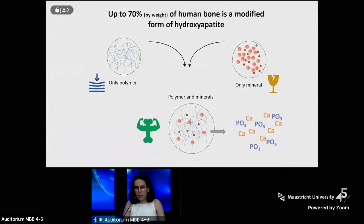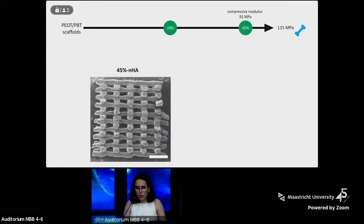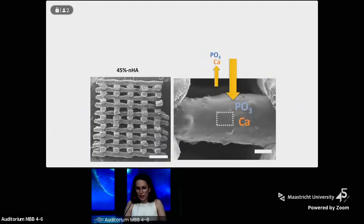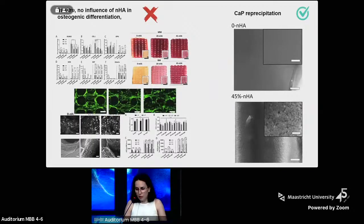In addition, hydroxyapatite, as other calcium phosphates, can release calcium and phosphate ions to the surroundings, which can influence cell behavior towards osteogenesis. In this chapter, we went up to 45% loading of hydroxyapatite, reaching the mechanical properties of cancellous bone. However, we found out that the ion exchange dynamics with the medium was not efficient, which led to no influence of hydroxyapatite in the osteogenic differentiation of cells cultured in our scaffolds, in our in vitro experiments. However, we believe that this calcium phosphate reprecipitation on the surface of the filaments has a lot of potential for the in vivo application of these scaffolds.